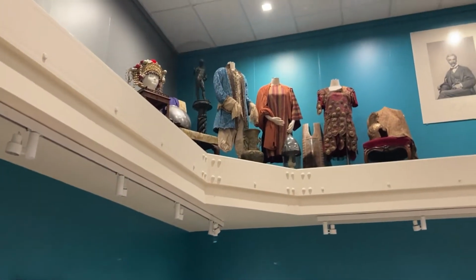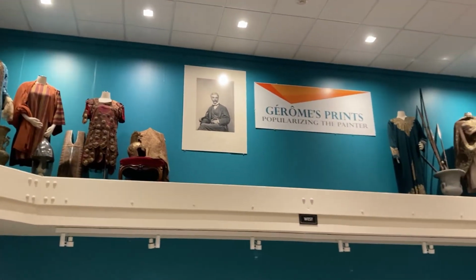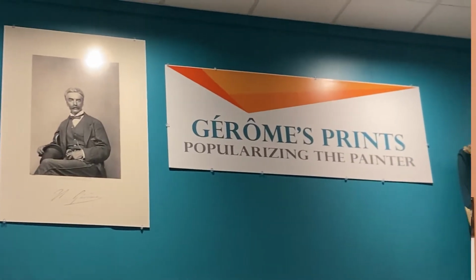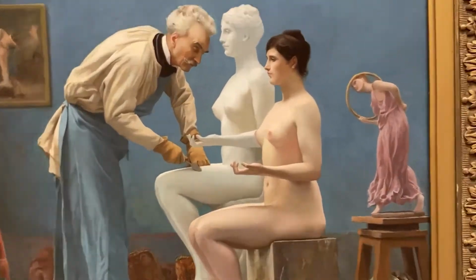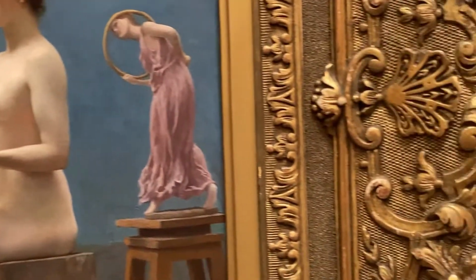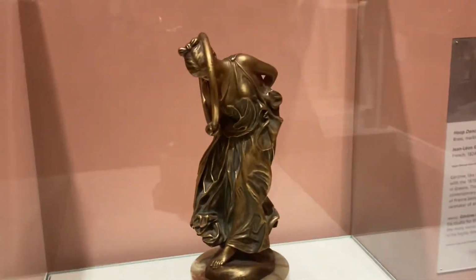Oh, this is a new area to the museum dedicated to Jean-Léon Jerome. He was a French painter and sculptor. He's considered one of the most important painters from the academic period. Here is a self-portrait of the man working in his studio, creating a sculpture. The painting is called Working in Marble. And to the right, you'll see the hoop dancer that was also in the painting, a figurine here displayed right next to it.